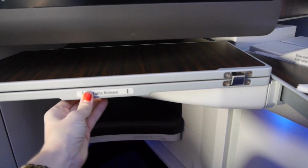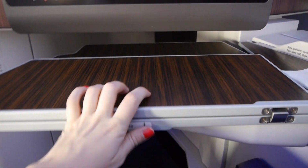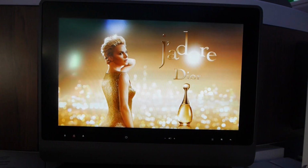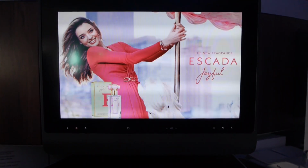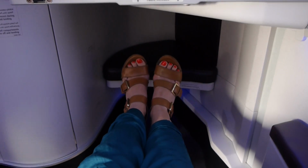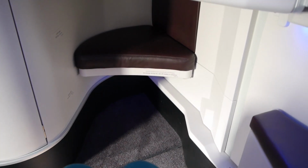And then over here we have a tray table, which folds out like this. And then the in-flight entertainment system. And then down here, obviously you can see I've got leg room and an ottoman here, and the seat folds out into a flat horizontal bed so I can get some sleep.